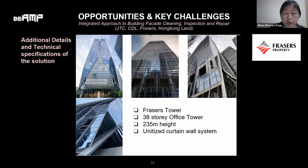Because if we're using a robotic solution, all this can be done after office hours, so we will be able to do the work in less time, at faster speed, and of course, privacy issues can be safeguarded for our tenants. So that's what we're looking for.